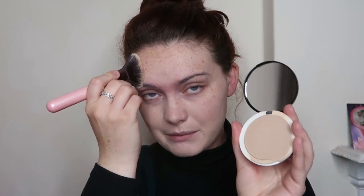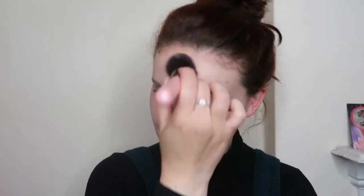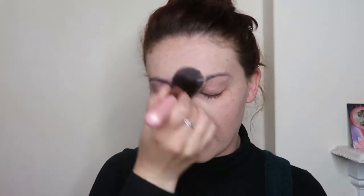Okay. Although I have made a bit of a mess around the packaging now. I mean, it has got quite a decent mirror in here. Obviously that means the packaging is not going to be fully recyclable because of that. I mean, I don't actually know if the rest of the packaging is recyclable, but I know with there being a mirror in there, it definitely won't be now. It's blending really easily.